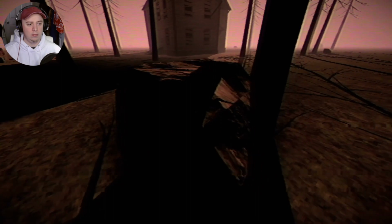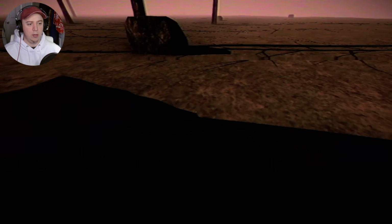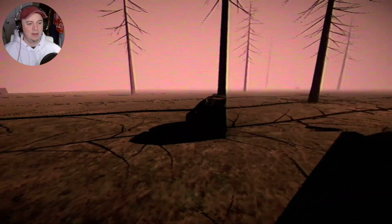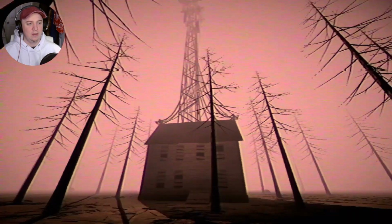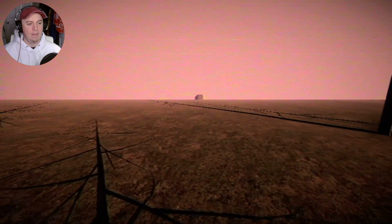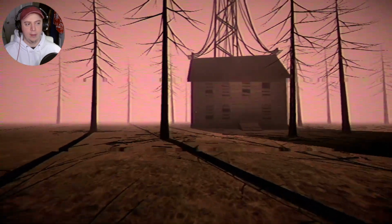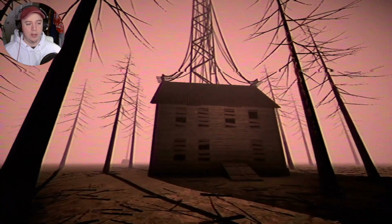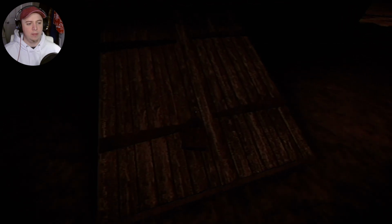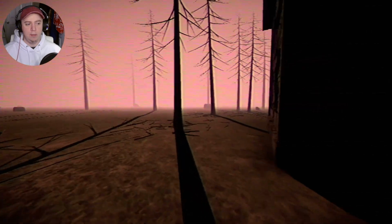Hello? And I cannot sprint. Oh, I just hit invisible something. Oh, there's a rock there. I can't see it. The shadows are so dark. I don't understand the giant power coming out of the house. That's crazy looking. Okay, there is an invisible wall. It almost has like a liminal space kind of feeling to it. Very strange. Okay, well, I guess we'll eject the tape because nothing's happening.